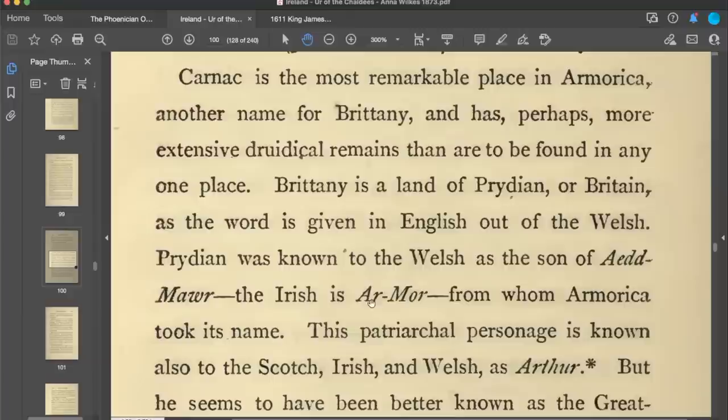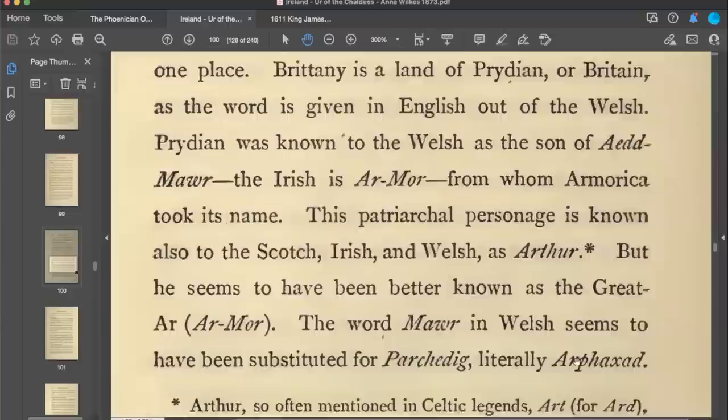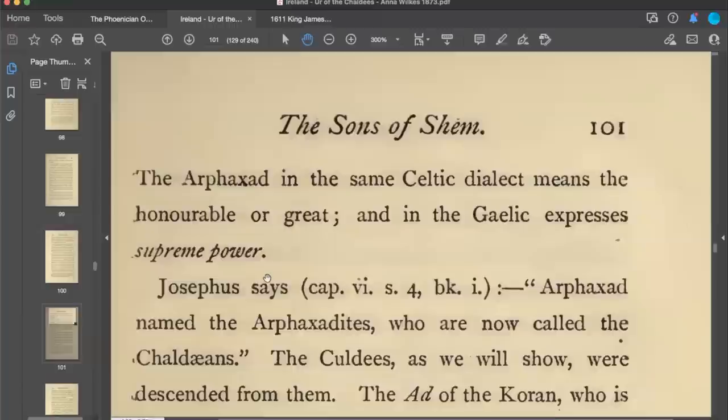This patriarchal personage is known also to the Scotch, Irish, and Welsh as Arthur, Armorica King. What are we talking about? Who is Prester John? But he seems to have been better known as the Great Ar or Armor. The word Mar in Welsh seems to have been substituted for Parshedic, literally Arphaxad. The Arphaxad in the same Celtic dialect means the honorable or great. In the Gaelic it expresses supreme power. All right, that's what it means.